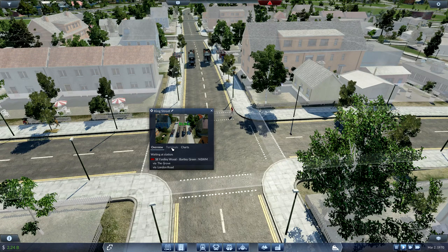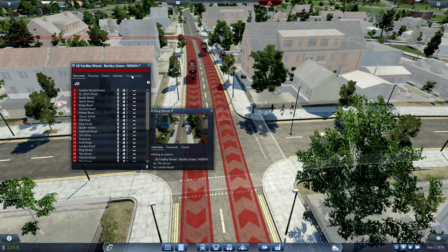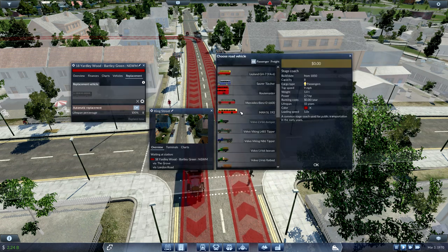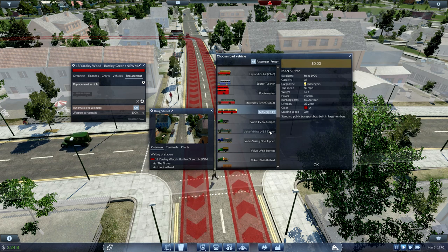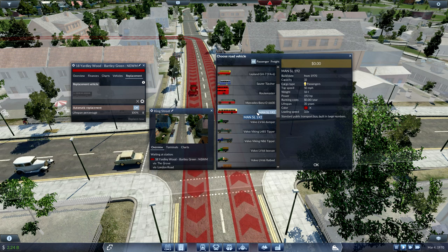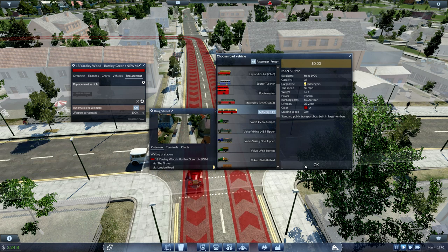Where's it? I'm trying to see. Is this the... We want this, don't we? Replacements. Yes. If we look down here, we have the MAN SL192. I mean, I've seen MAN buses in the UK, so these will do quite nicely. We're going to leave it as is.